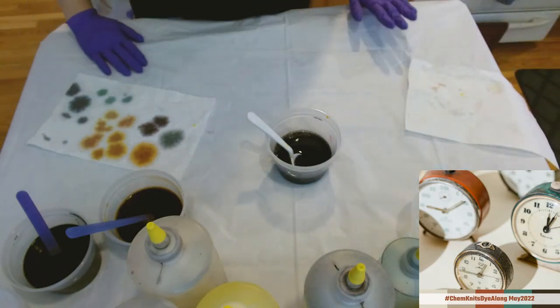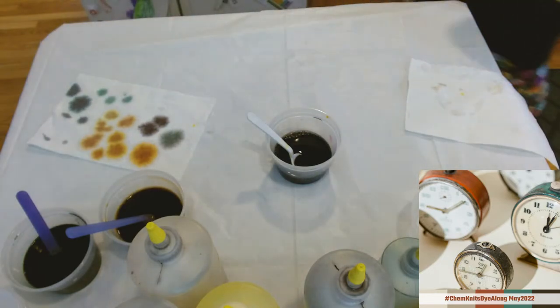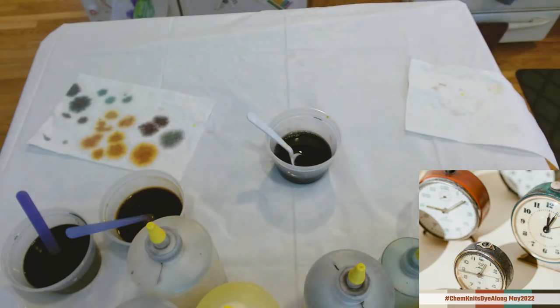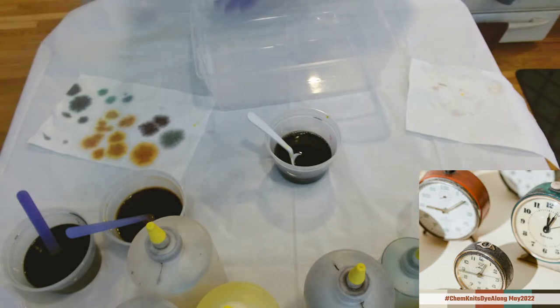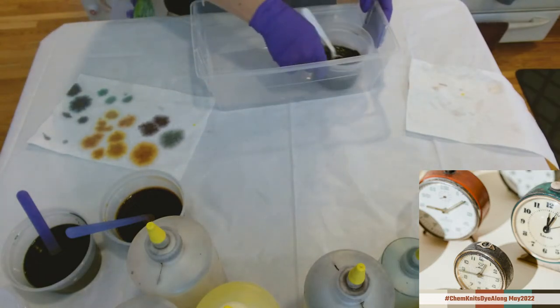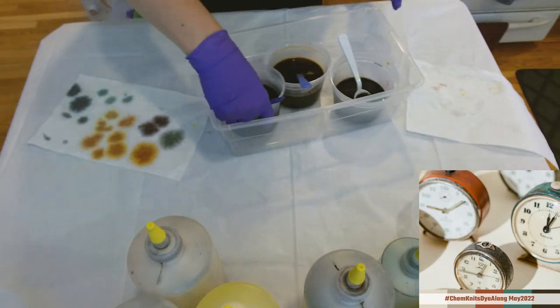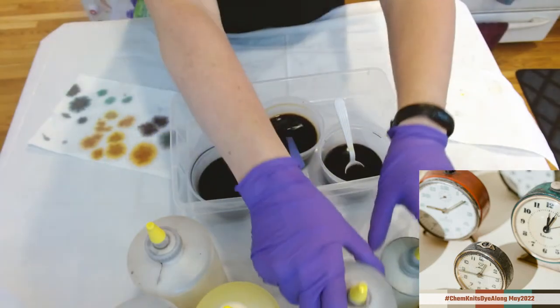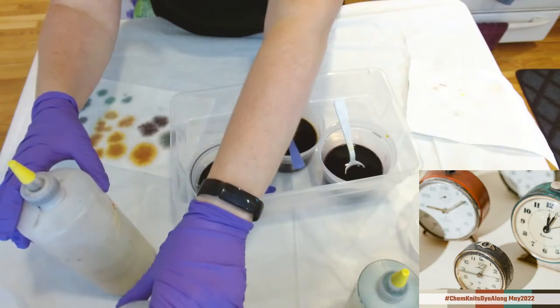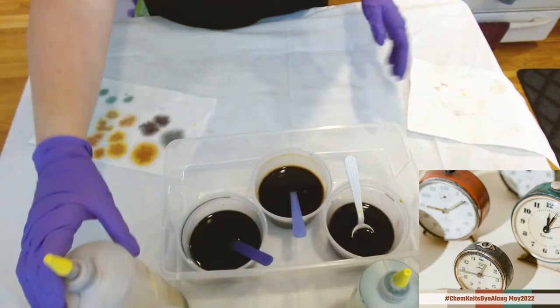Okay, how am I going to do this? I really don't want to knock these over. I think that video was recent where I knocked stuff over, so I'm not traumatized, but let's go ahead and put these in a secondary container. All of my dye stocks I store in a secondary container like this under a sink, so that should something happen or drip down the side, things stay contained. So we've got that.